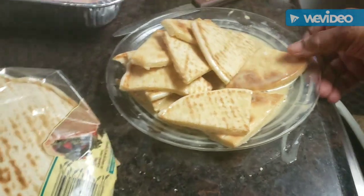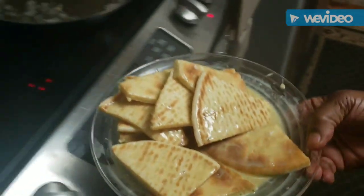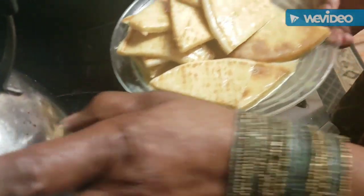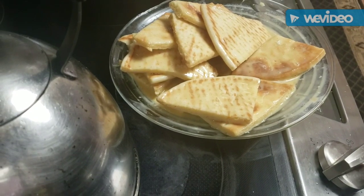Okay, we're ready to get over here now to the stove. I'm just going to get these going in the pan to show you how simple and easy it is. Of course, I got my tea kettle on there. Got to have my little hot stuff in the morning.